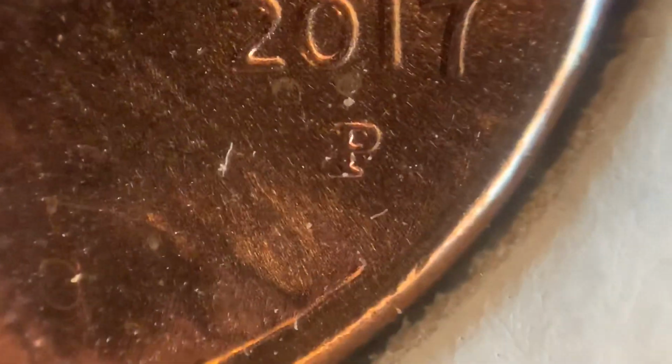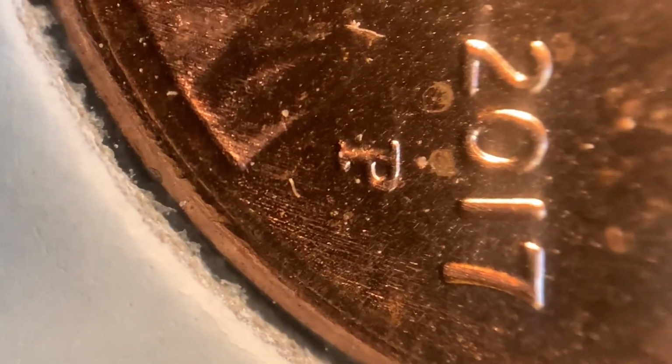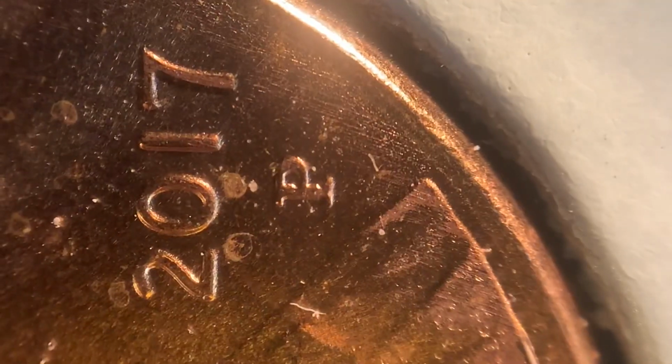So, all right, let's go ahead and take a look at this 2017 P Lincoln cent with some sort of anomaly underneath the mint mark. So there's kind of that small little line that comes off of the mint mark. I see some die polish lines for sure. So you can see it best right here.